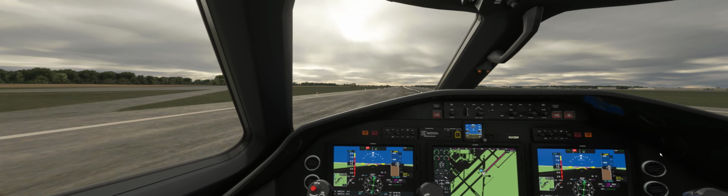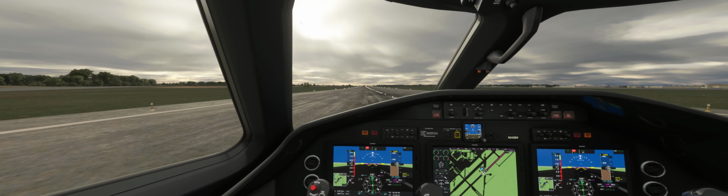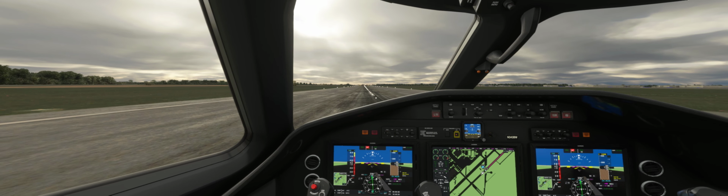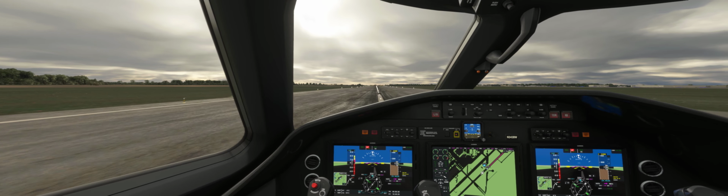Oh, Jesus. That, I gotta tell you, watch out for that, fellas. If you use your mouse at all. Honey, I'm working on it. You guys didn't put any off ramps. Good Lord.